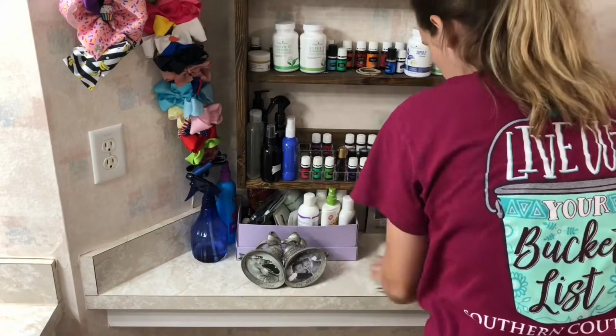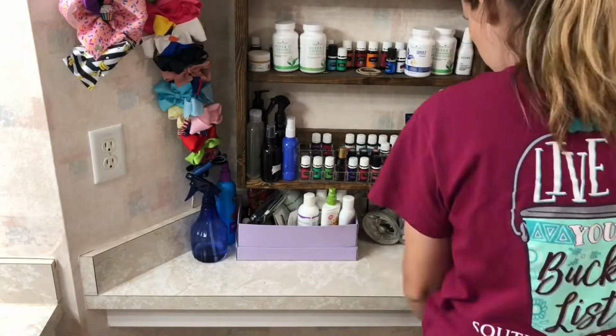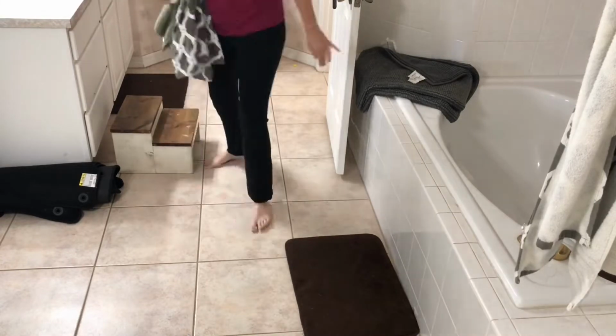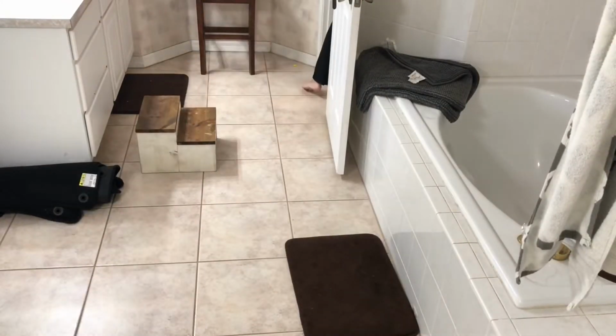This cabinet right here is where I keep all of my Young Living essential oils. You're going to see in the water closet, there is a door, a little wooden door. My husband has needed to put the door on this cabinet for years, and it still isn't done.